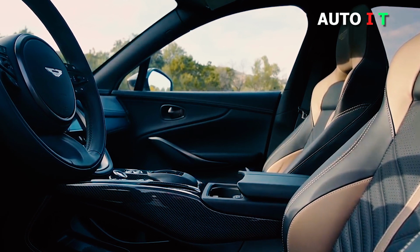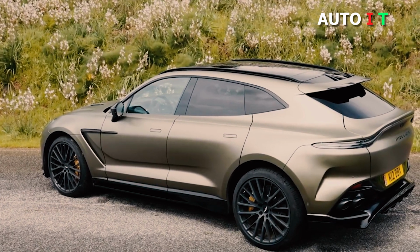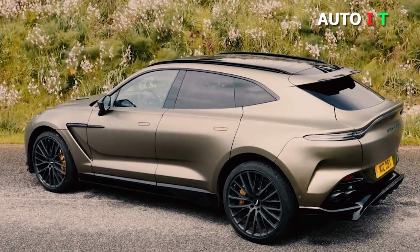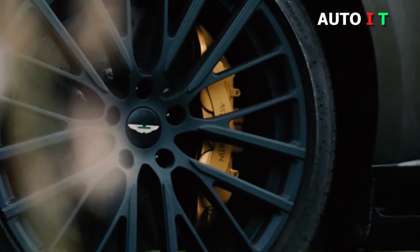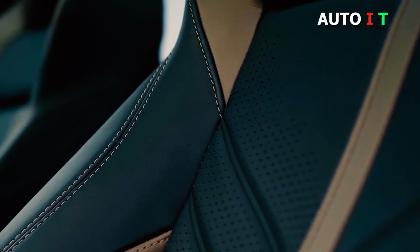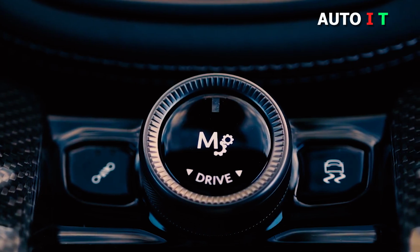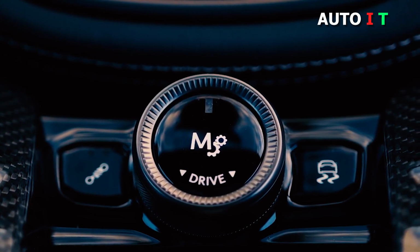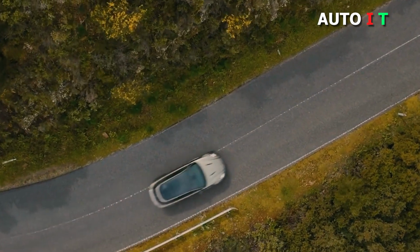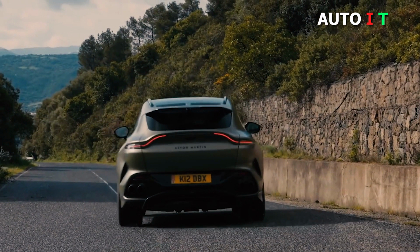The regular DBX has a sweet-sounding twin-turbo V8, but it's not as quick as some less expensive competitors. The remedy for that is the new 697-horsepower DBX 707, which has a hotter engine and other performance enhancements. Every example also comes with a rich-looking interior that can be extensively customized. We do wish it had a firmer brake pedal and a full complement of active safety features, though. Still, the 2023 DBX is just as dapper and entertaining as Aston's Grand Touring cars, it's just dressed in an SUV wrapper.